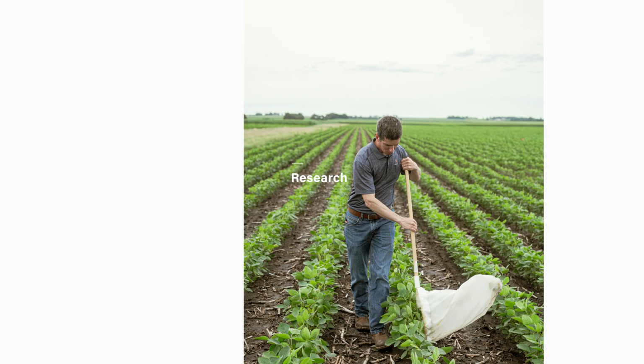You know, often these insecticides go out and they're just sort of automatic. They're timed for a growth stage. What we really want to understand is what insect pests are really driving that. You know, that's what insecticides do. They kill insects.